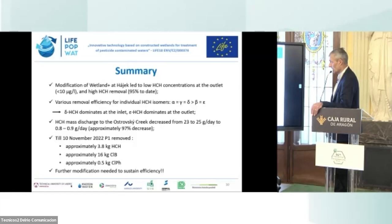And we decreased this mass discharge into this surface water ecosystem from 23 to 25 grams per day before the installation, down to 0.8, 0.9 grams per day. So it is approximately a 97% decrease of the HCH mass discharge. And here is the information about the amount of removed main contaminants: 3.8 kilograms of HCH, 16 kilograms of removed chlorobenzenes, and half a kilogram of removed chlorophenols.